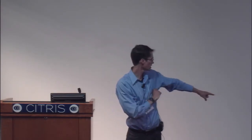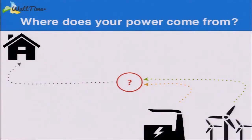Now, if you think about it, it's actually pretty weird that we don't normally know which one we're getting. If you look at that outlet, where is that power coming from right now? If you were to go to buy shoes, and the shoe salesman said, I'm not going to tell you what kind of shoes are for sale, would you like to buy them? That would be outrageous. Nobody would say yes to that. So why do we put up with that from power?